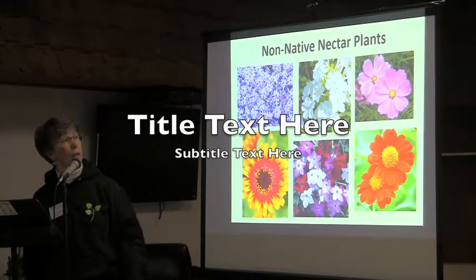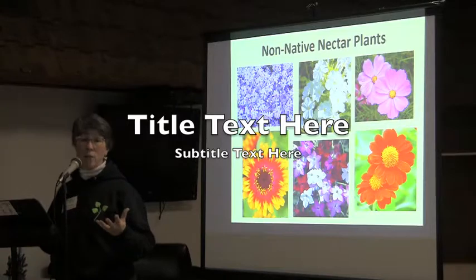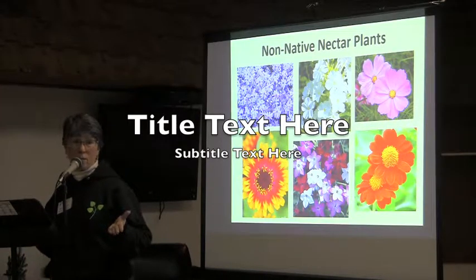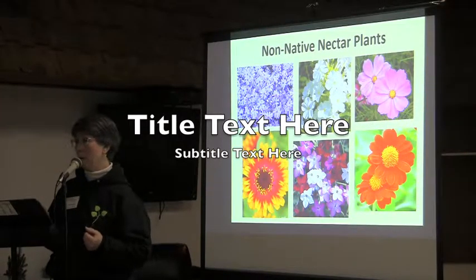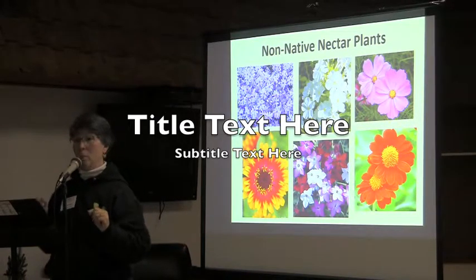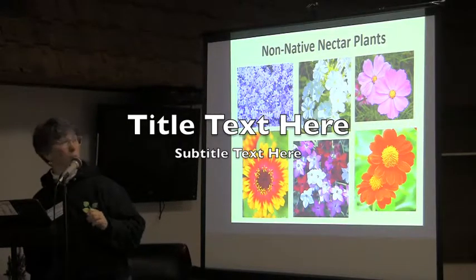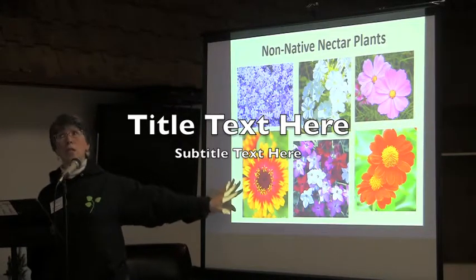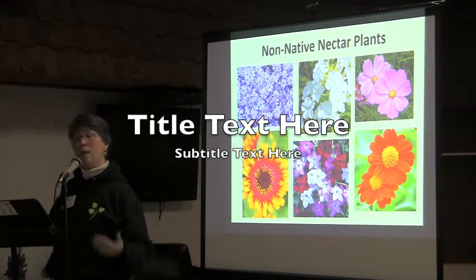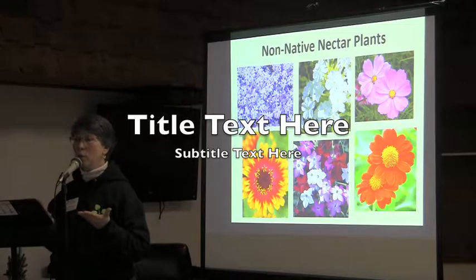The cosmos on the right-hand side, this is one of those examples where you want to pick the old-fashioned single-petaled varieties because they provide more nectar and pollen. The double types of cosmos that look almost like a rose or something don't have very much nectar. They're not going to be as attractive to butterflies. Zinnias are amazing for butterflies. Again, if you pick kind of the fewer petaled, the single-petaled varieties.